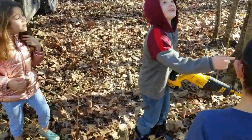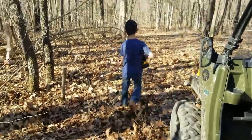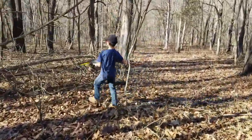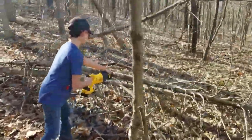I think we probably need to change the battery. What do you think? Do we have a battery? Whoa! No, we don't need to cut down big trees.